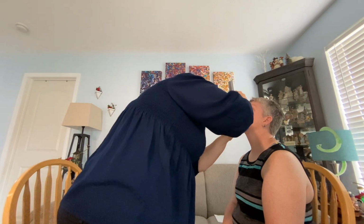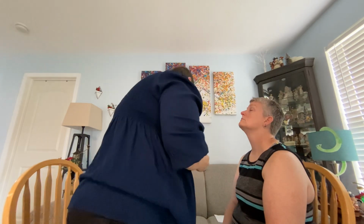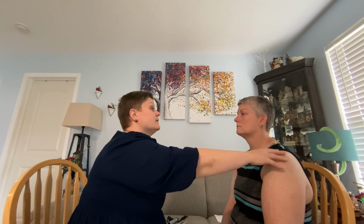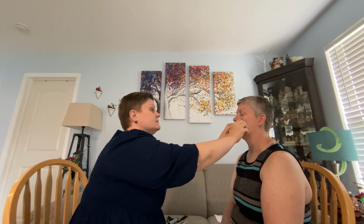We can see that the membranes are pink and moist. There's no openings or lesions with the septum. The turbinates are smooth, pink, and moist with no lesions. We're going to take a look at your frontal sinuses. I'm going to have to tap your face. Do you have any pain? No pain. Maxillary sinuses? No pain.